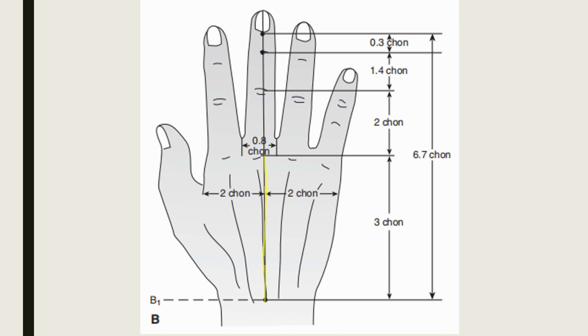From the midpoint of the dorsal transverse crease of the wrist to the middle finger metacarpophalangeal joint is 3 chun, longitudinal measurement. This is from B1 to B14. Dorsum of the middle finger. From the middle finger metacarpophalangeal joint to the middle finger proximal interphalangeal joint is 2 chun, longitudinal measurement. This is from B14 to B19.